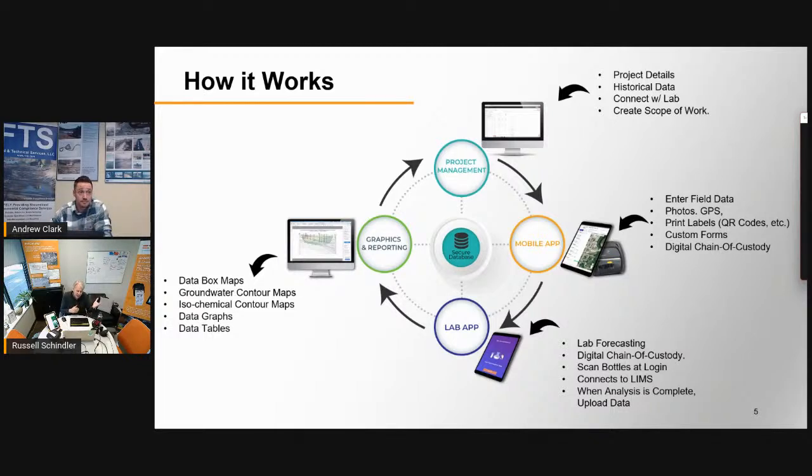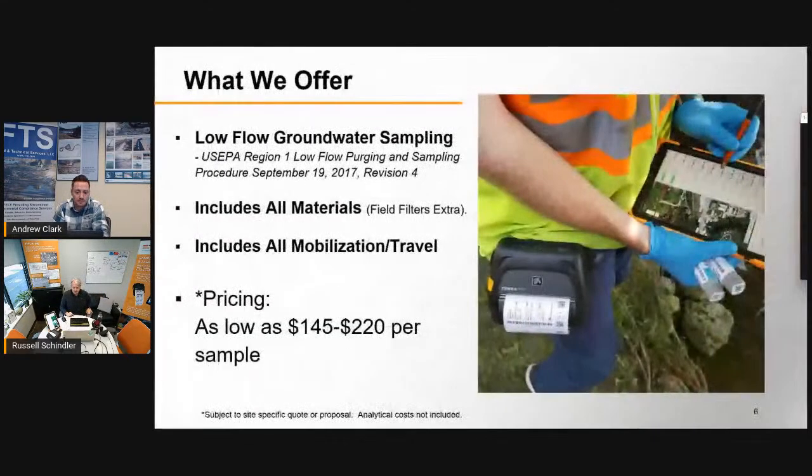We can generate data box maps, groundwater contour maps, isochemical contour maps, all kinds of data graphs and all kinds of data tables, literally in a matter of minutes. So there's a significant savings on the time and effort involved in generating reports. And then the sampling events can start all over. New scope of work, data collection, and it just really saves a ton of time and effort.